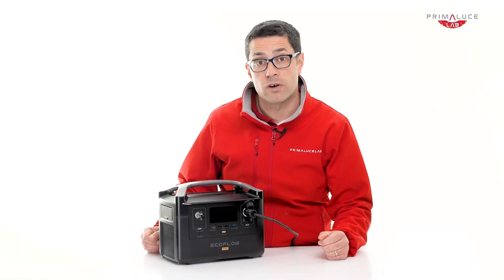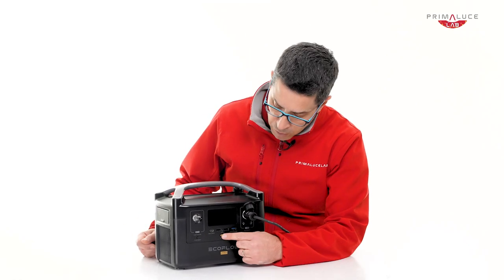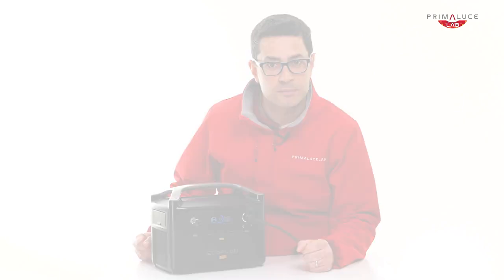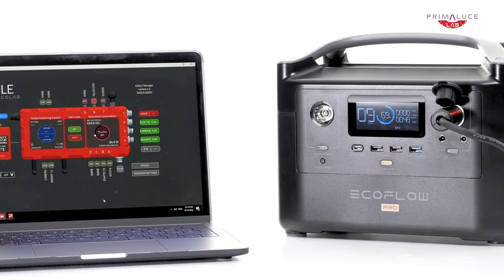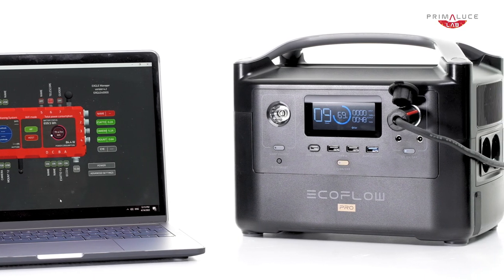Another useful feature for astrophotography is the projected battery lifetime based on real-time power consumption you can read in the front panel of the RIVER power station. Of course, you can compare this with the power consumption data available in the Eagle Manager, but the display allows you to have a quick look of the battery status even without having to be connected to your remote desktop connection.